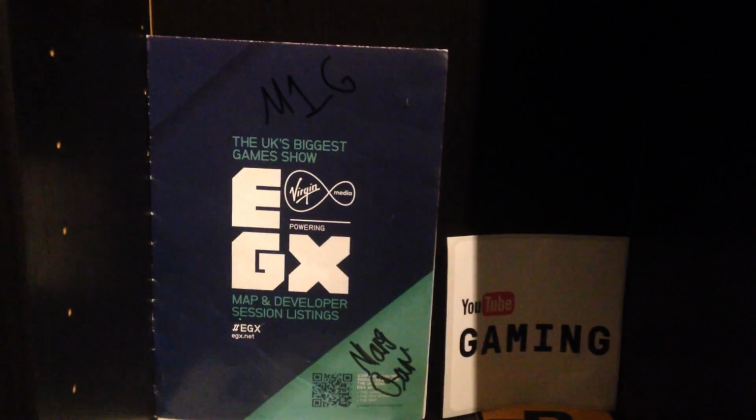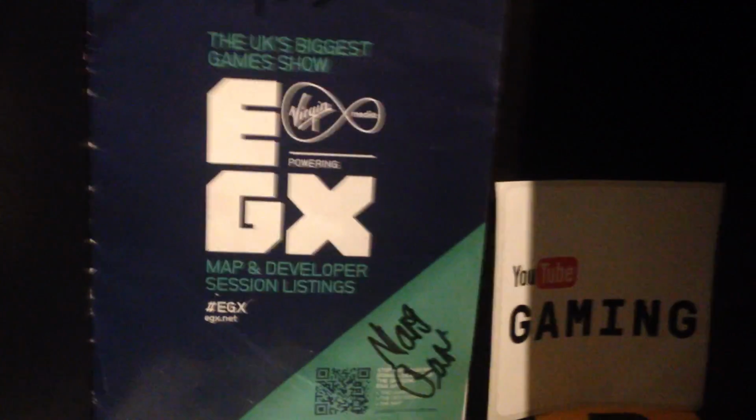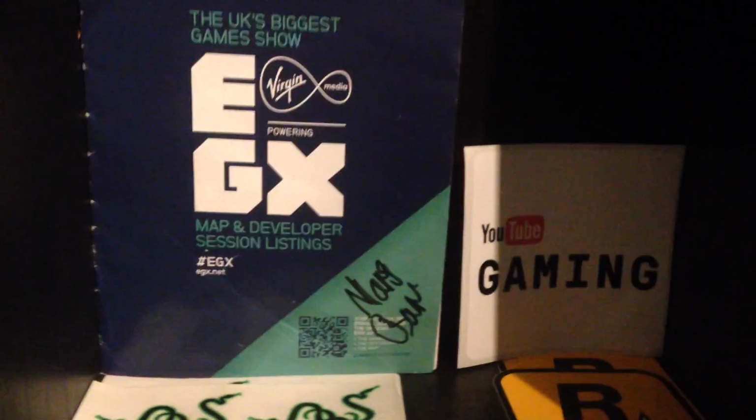Here we got a cool little thing, which is basically the Google Cardboard. And Google Cardboard is a really cool thing if you want to have virtual reality really cheap. And here we got a little cool thing, basically. Here we got an EGX map, and it has Mars Bar's signature there. And I just want to thank Josh or Mills1 Gaming for that thing he sent me in the mail, and I really do appreciate it, because I'm a really big fan of Mars Bar. You probably know, because I probably use all his music in my videos. So if you think I'm a fanboy, I really don't care, but I use his music.